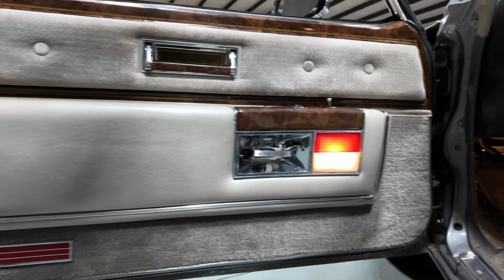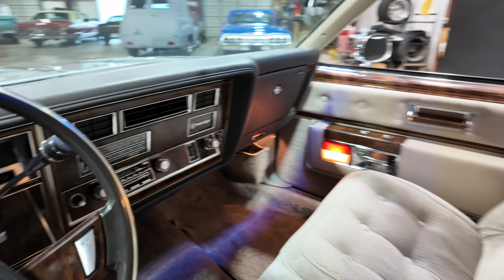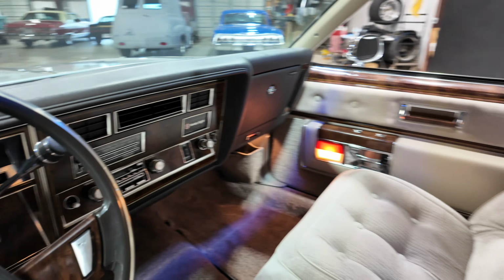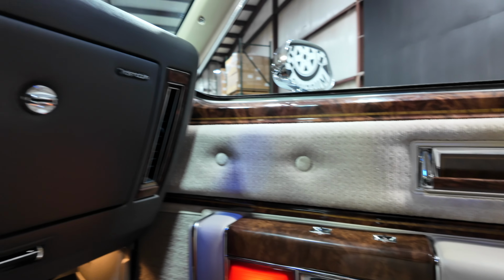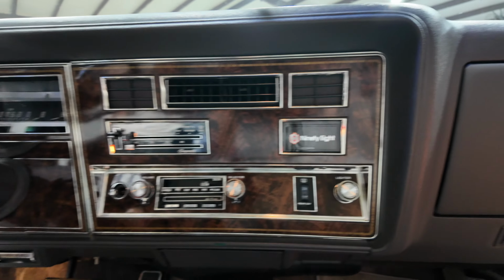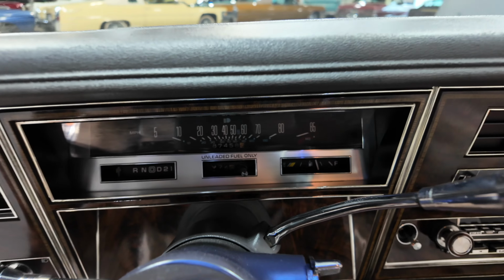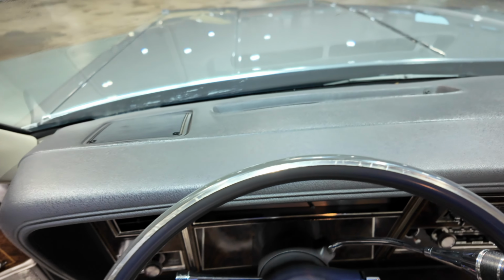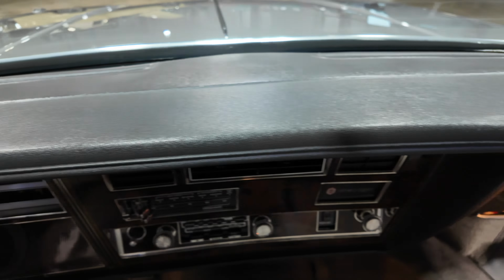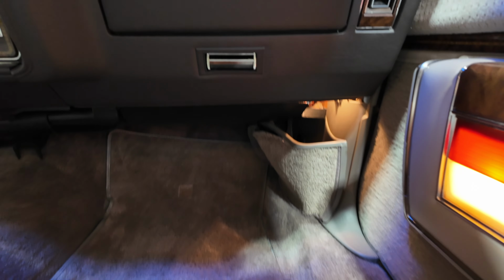Interior's nice and clean. She got power windows, power locks. Mileage reads a little over 87,000. Upper dash. Lower.